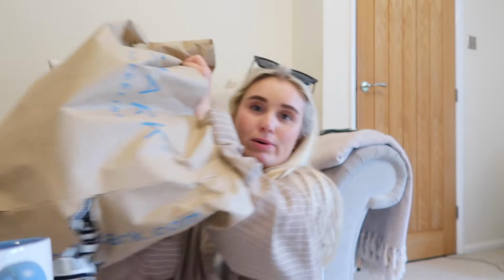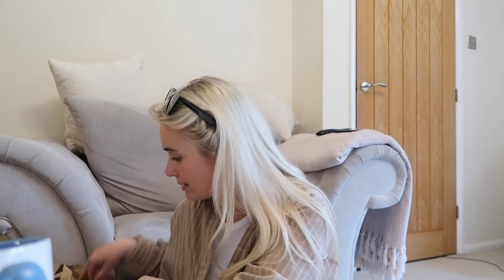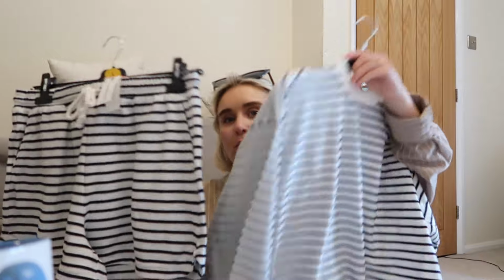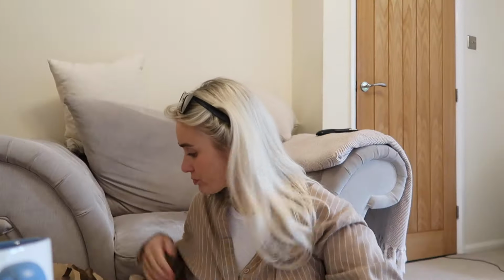Okay, moving on to Primark. Didn't really get much. All I got was this one bag. I haven't even tried these on, so hopefully they fit nice. I did get them both in a large, so I'm not sure what it's going to be like, but I got these shorts and then this jumper to match. Thought that looked quite nice.